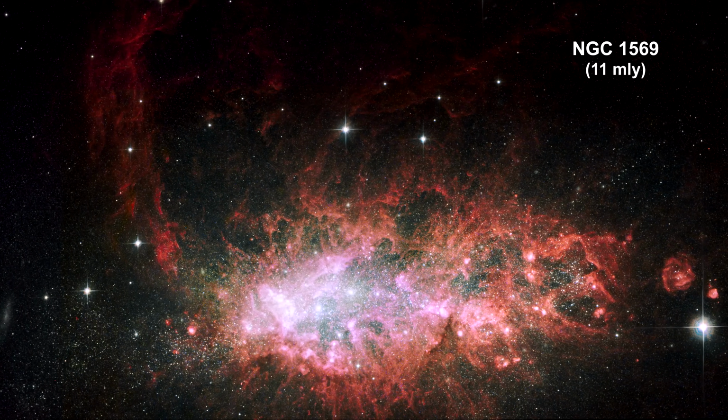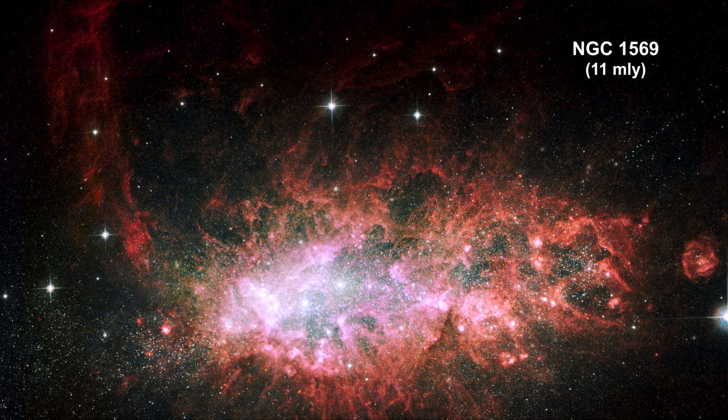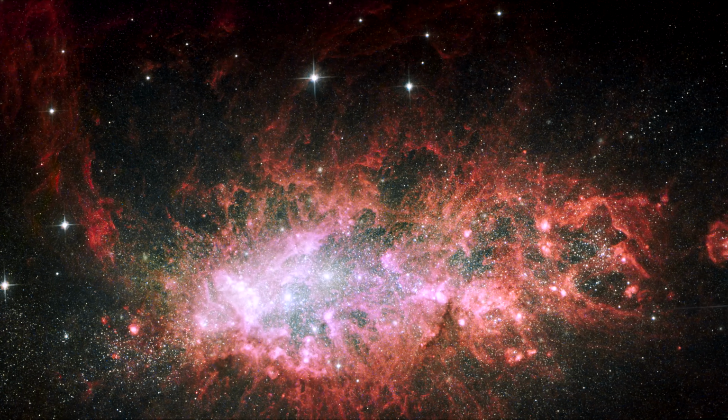This image showcases the brilliant core of one of the most active galaxies in our local neighborhood. The entire core is 5,000 light-years wide. NGC 1569 sparkles with the light from millions of newly formed young stars.